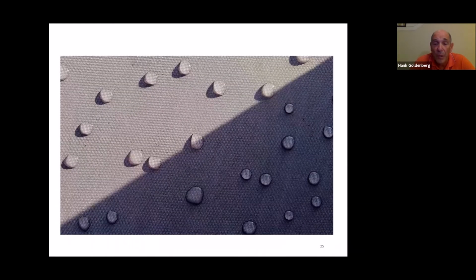Also, it's surprising you can get very close with smartphones. There's raindrops on a piece of canvas. You can see the detail here. Basically, no post-processing, no zooming or cropping done, just out of the camera.